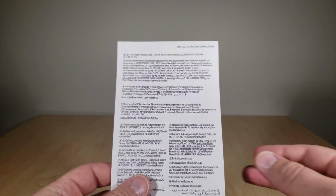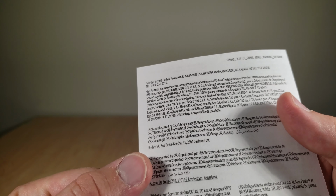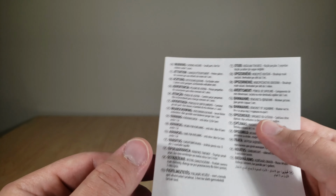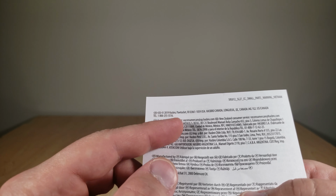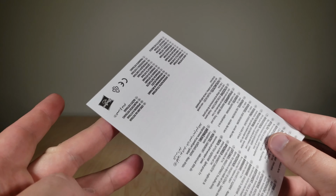Now, I haven't been mentioning this, but the more recent Siege releases have been coming with this little piece of paper in here, which looks like a whole bunch of choking hazard warnings in a bunch of different languages, consumer care, website address, I don't know. They've just been in there. They don't really do anything, but just wanted to point that out.